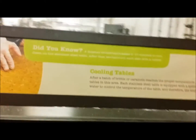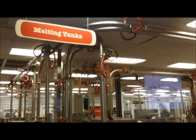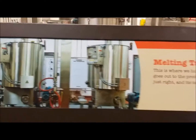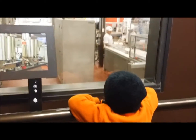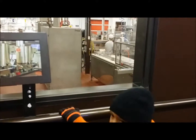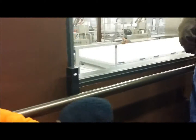Oh, look. Okay, say excuse me. Okay, cooling tables. They're cooling the caramel and the nuts. Are you ready? This is another station. This is where you melt chocolates. Big chocolate parts. We are on the bridge. What are you watching? What are they doing? They're making some treats? Okay, let's go check out the other stuff.